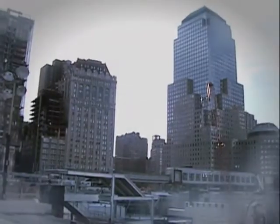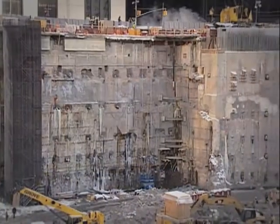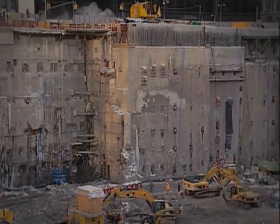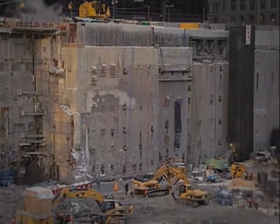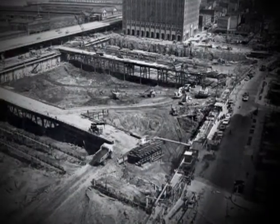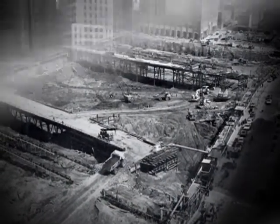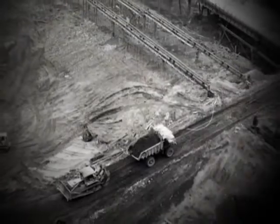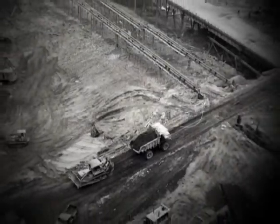A momentous project close to Mr. Donahue's heart came following 9/11, when he assisted the recovery effort and rehabilitation of the World Trade Center. His guidance and his intimate knowledge of the foundations Moretrench had worked on in 1968 ensured safe working conditions for the crew on the somber site, while preserving the dignity of those who lost their lives.